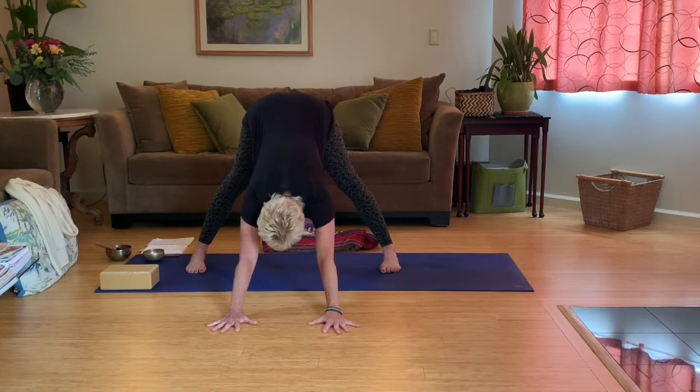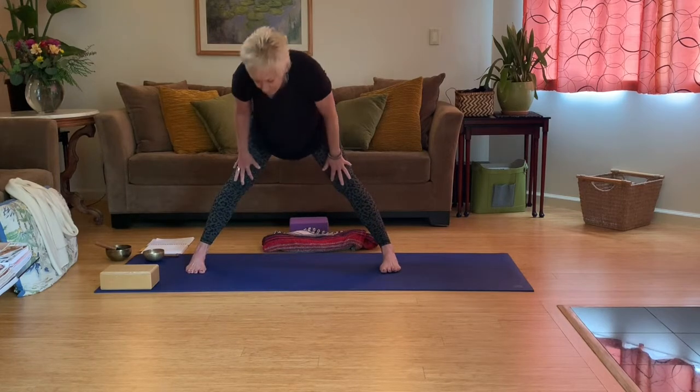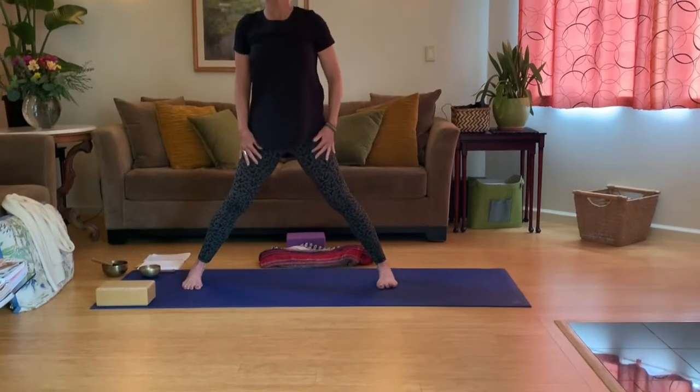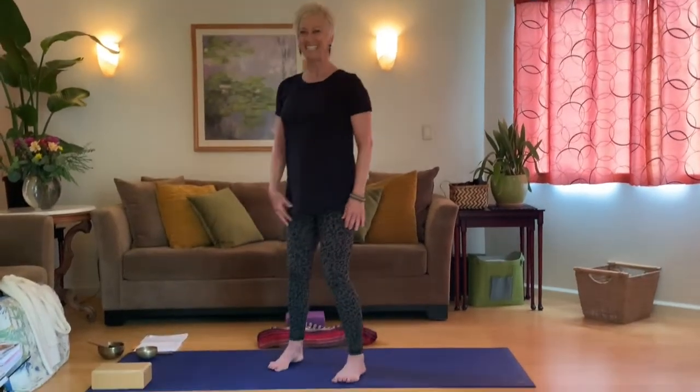Now press into your outer legs and make your arms strong here. Engage your triceps. Roll your shoulders open. Beautiful. And then walk your fingers back and use your abs to come up with a flat spine. Lovely. Nice. How are you all doing?